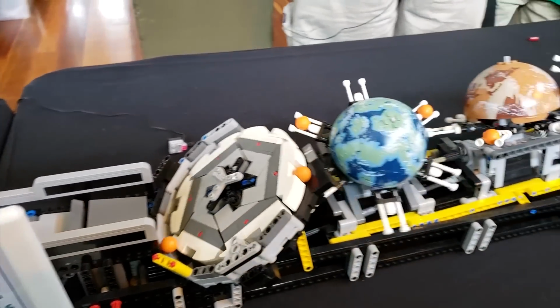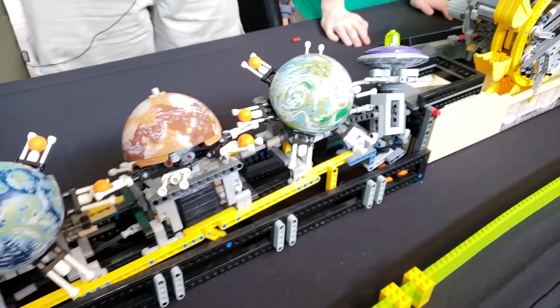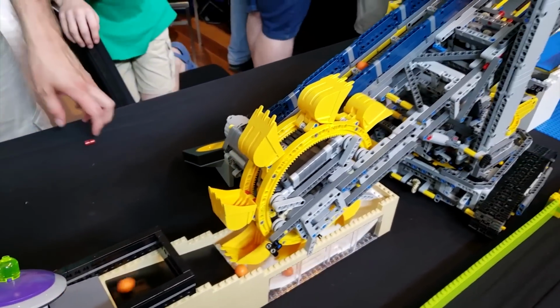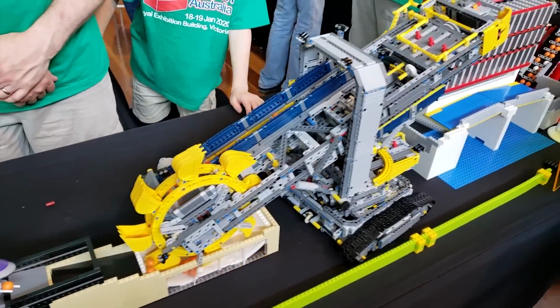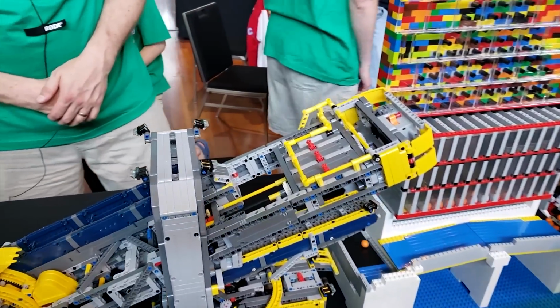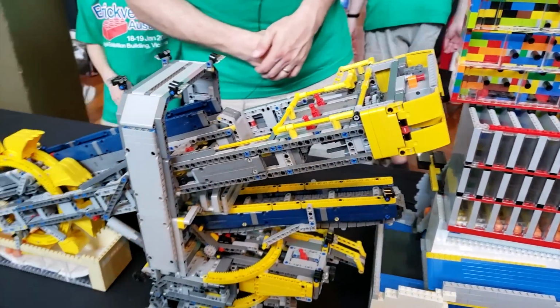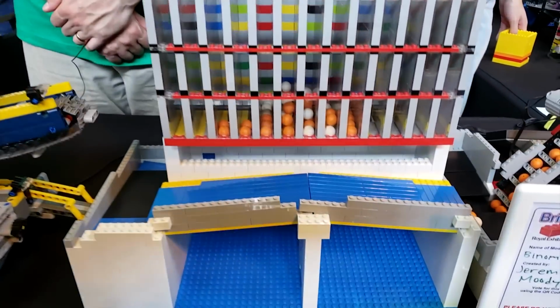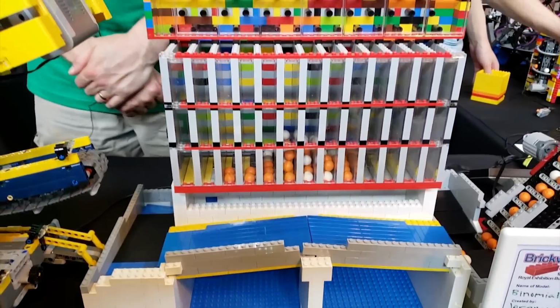And yet another Planets by Lisa. These next couple of modules are by Jeremy, who's come from the US. He's managed to bring a bucket wheel excavator all the way, and that's been working very well. And next is his binomial distribution, which I believe has been seen at several other shows around the US.